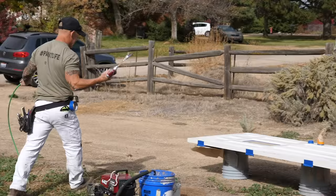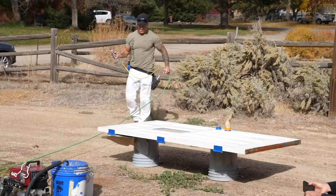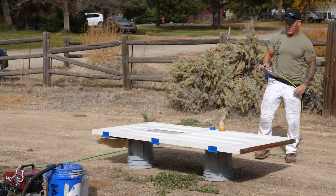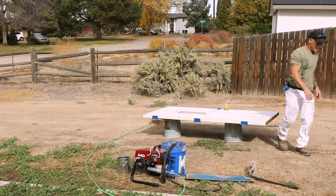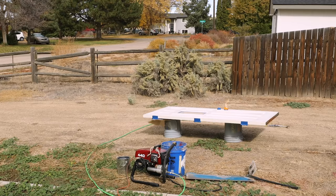So here we go. We're gonna spray this door. And the way that thing shot out there, there's a possibility it would cover in two coats. We got bugs flying around, and I don't know if we got a garage. Ideally, I will spray the doors and then put them in a garage.